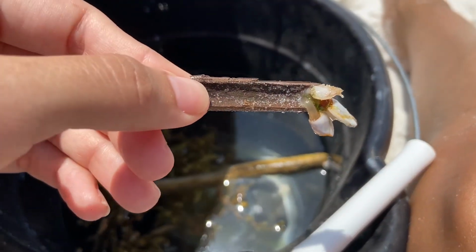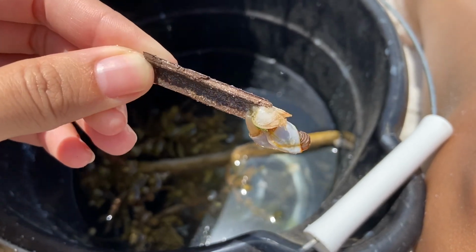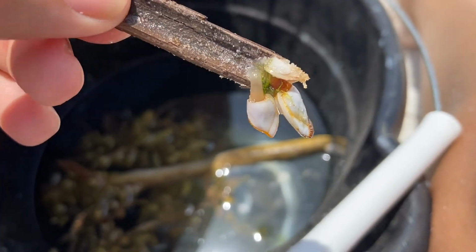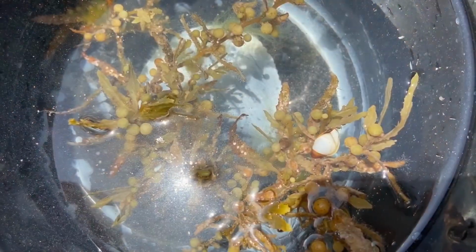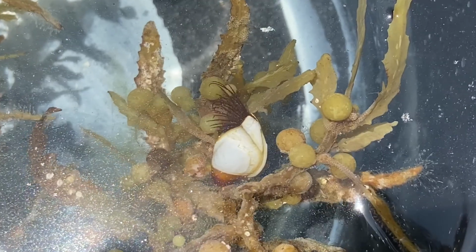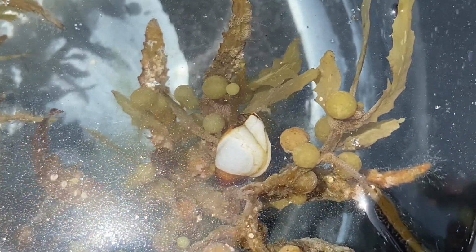Alright, let's take another look at our goose barnacles. So the scientific name for these guys is Lepas anserifera. And so as you can see, he's kind of coming back to life here. He's got those little things sticking out of the top of his shell there. So those are actually called cirri, and those are little feathery legs that he uses to catch particles floating in the water so he can eat them. So these guys are filter feeders, and you can see this guy sticking those cirri out in the water to catch those little particles. Then he brings them back into his shell where he can eat off any little things that he caught.